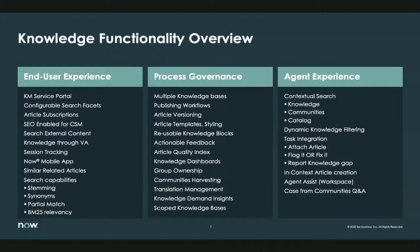We have capabilities around feedback. Feedback is a gift, we sometimes say, but what do you do with it? So we have built feedback capabilities that are actionable so that a negative feedback does lead into somebody being able to create an action, create an article or update an article. Other capabilities are like AQI for KCS, knowledge dashboards for real-time reporting on your usage and governance. Other capabilities like group ownership, where you want to really promote collective ownership of content rather than a single person owning the content, so that if a feedback comes, one of the group can take care of it. If unfortunately one of the group members leaves the company or changes a role, then the group can continue managing those articles. Community harvesting, we talked about that in the previous slide.